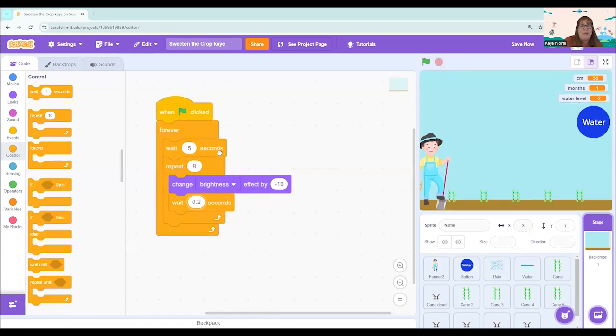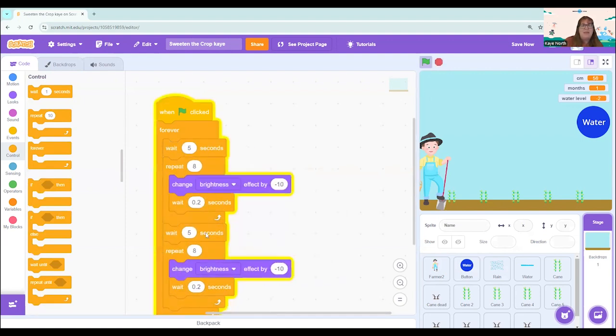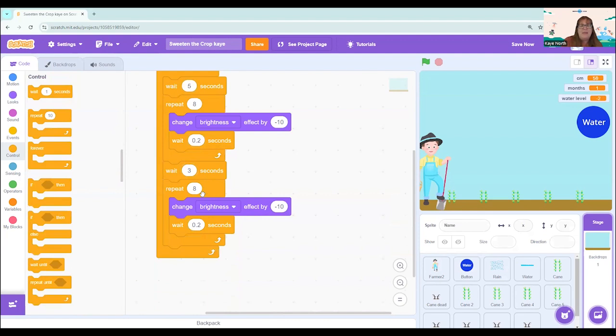Why don't we duplicate these blocks and drop them underneath, but still inside that forever block? We're going to wait 3 seconds after it gets dark. 8 times, it's going to repeat changing the brightness, but we want to change that effect by 10, so it's making it brighter, waiting in between.